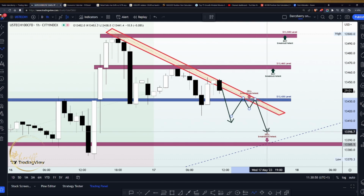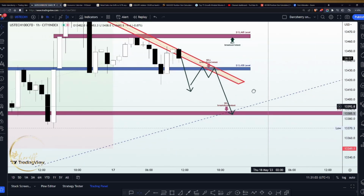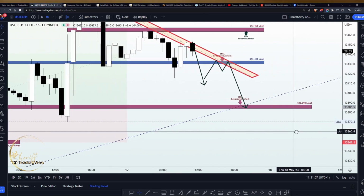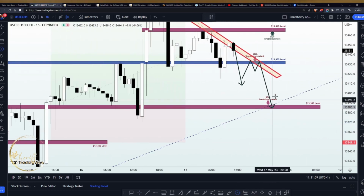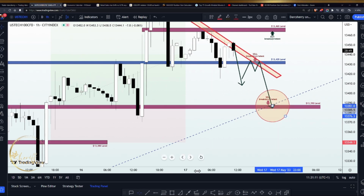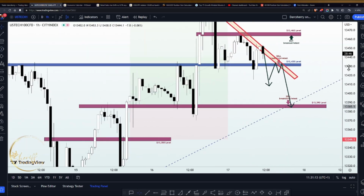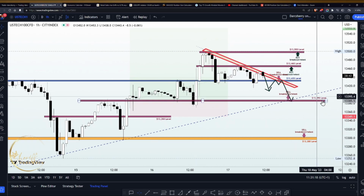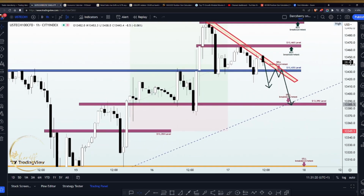Now, if we continue to sell and price action drops further to the downside, right into that level at 13,390, which also shares a confluence with that bullish trend line we identified earlier. If I zoom out, you will see the bullish trend line. So you can see the bullish trend line sharing a beautiful confluence with that 13,390.